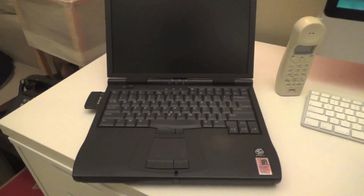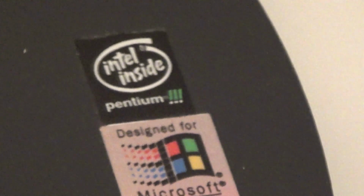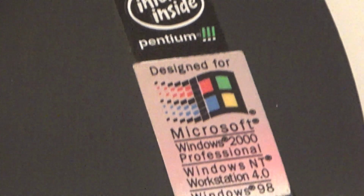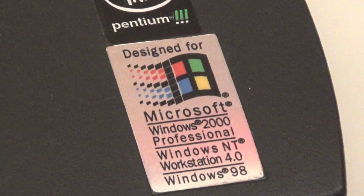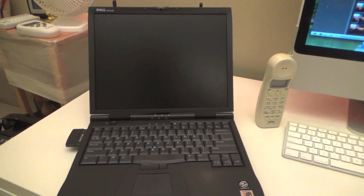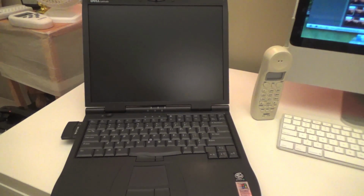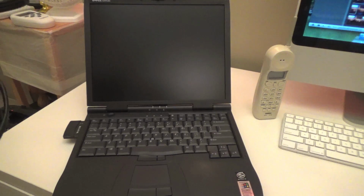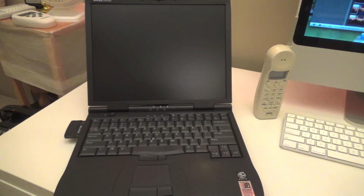So this is what it looks like inside. You can see we have the Pentium 3 processor by Intel, and Windows NT, Windows 98, Windows 2000. Pretty certain this has Windows XP on it. This is the power cord. Fairly certain it's the original one, or at least the one that was issued with it when it was refurbished.